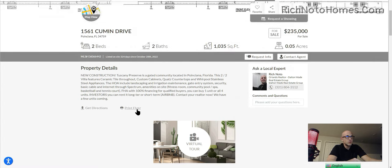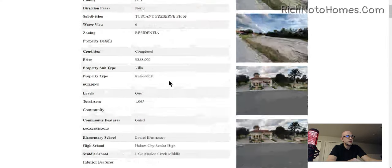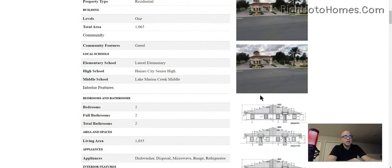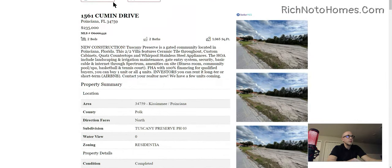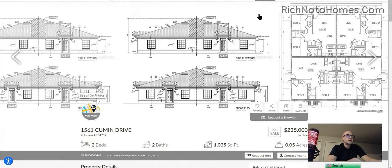Now you could do a printout over here if you click print flyer. So you see you could print this page out, and it's got all the pictures on the right, which is really nice. So if you wanted to print it out and we were working together and you wanted to bring this with you, you could contact me and ask me to print it up. I would do that as well. It also tells you over here how many days it's listed. So it's been listed on the site for 324 days since October 28th, 2022.